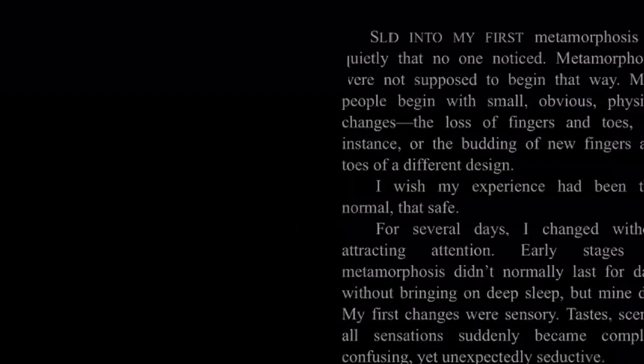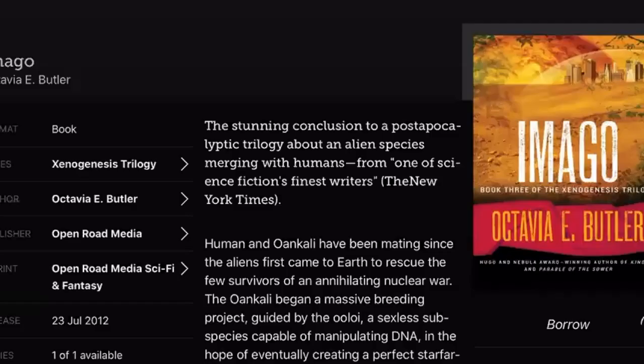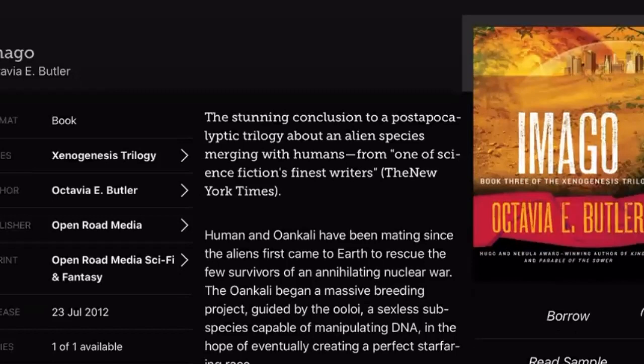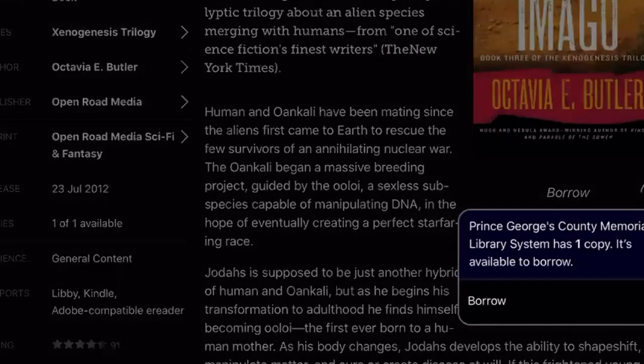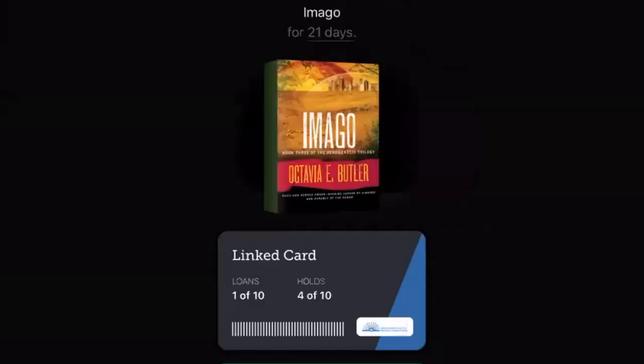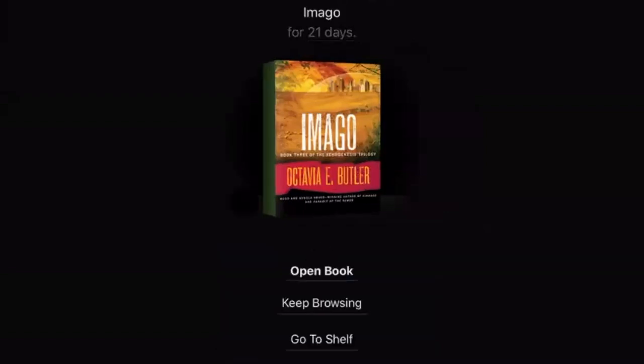Okay, well, after we read our sample, maybe we decide that we do, in fact, want to borrow this book. We just go right back to the screen, tap the plus sign next to borrow, and then it's ours. We have a copy. You may borrow it, Olivia. Congratulations. You've got a new book for 21 days, which is our standard borrowing rate.